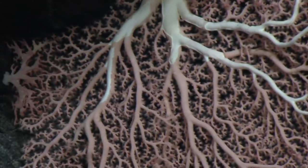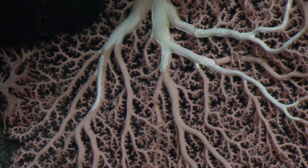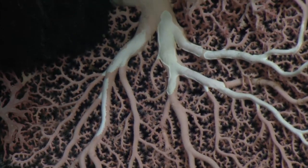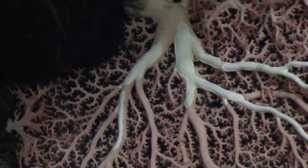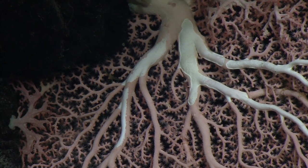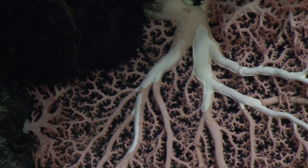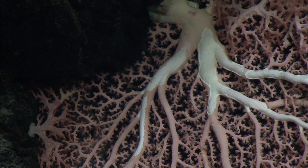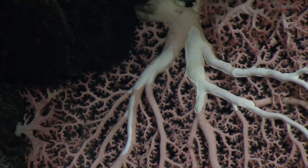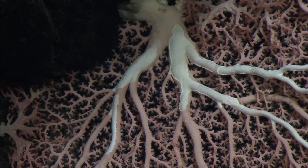Oh, sorry. Stop moving the camera. Is that full zoom? It is. Thank you. That looks like a paragorgia. That's great. And we can actually see two different colonies. There's a small paragorgia at the base, which is kind of mixing with this one. And if we can get a quick zoom on the smaller, darker red fan that was in the background, that would be great as well.